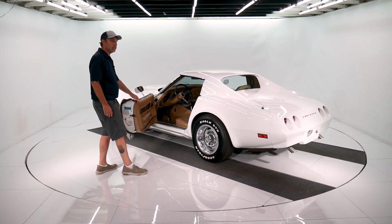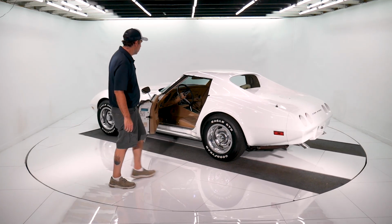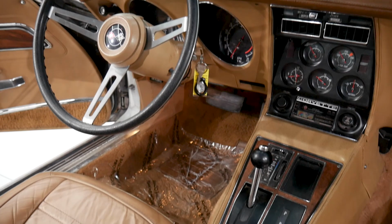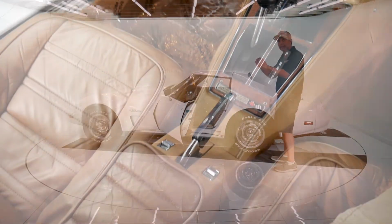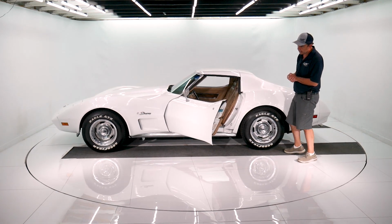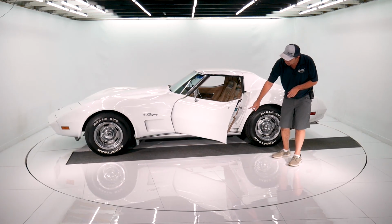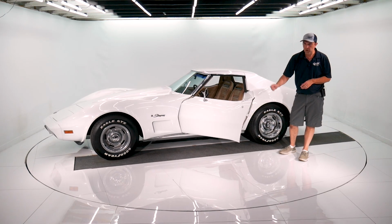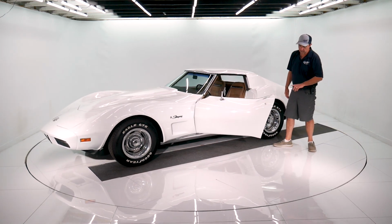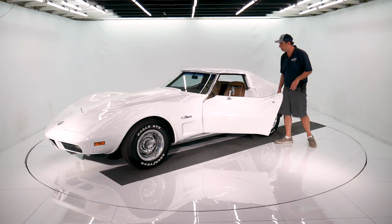Tan leather interior. It's nice soft leather seats, leather armrest in the middle there. Tilt telescopic, power windows. Has a retro stereo right in the original hole. And overall, the inside of the car looks very nice. Still the original weather strip. They actually put glue on with a can of glue and a brush, and then they stuck the weather strip on there, so you can see the original glue.